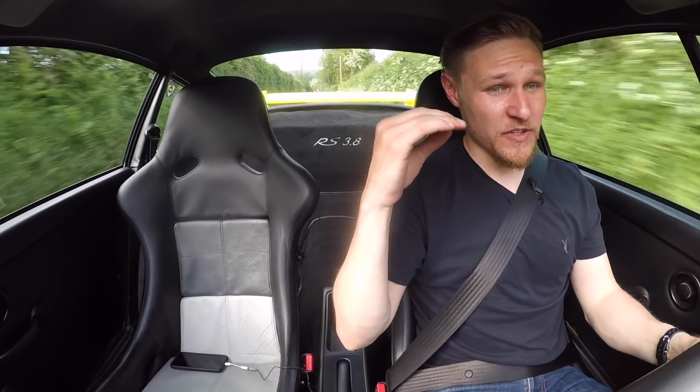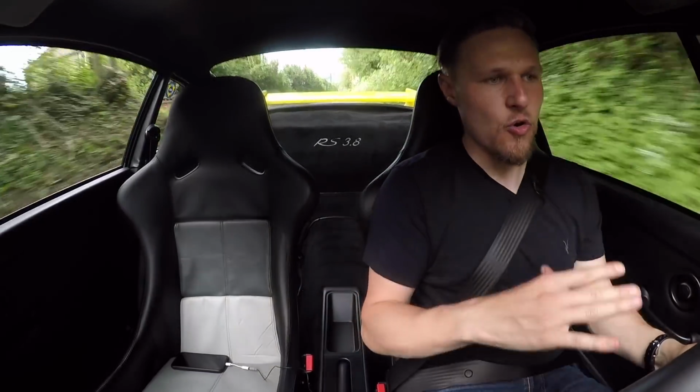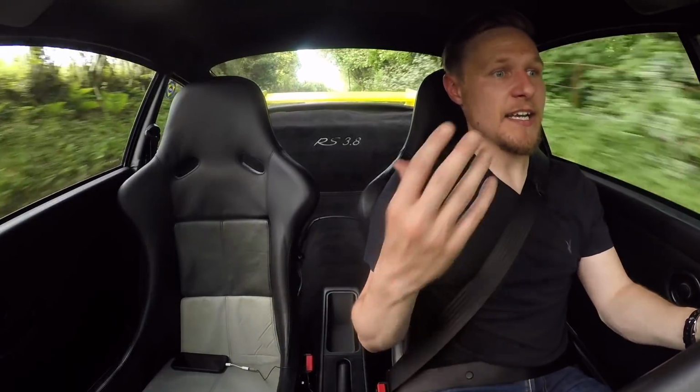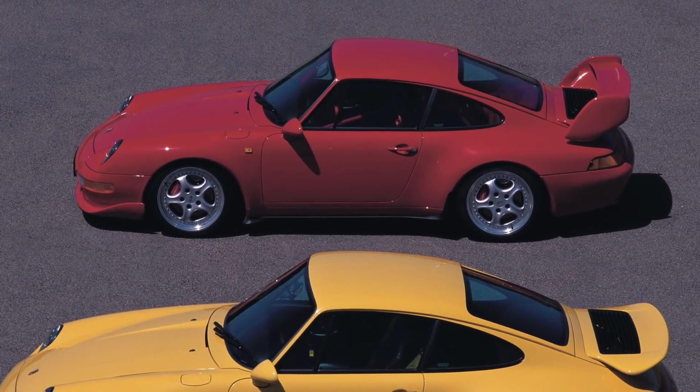And in terms of the chassis and the engine, it really does show you what was just around the corner for the Rennsport story, in terms of obviously the 993 RS, which came along only 2 years after this.